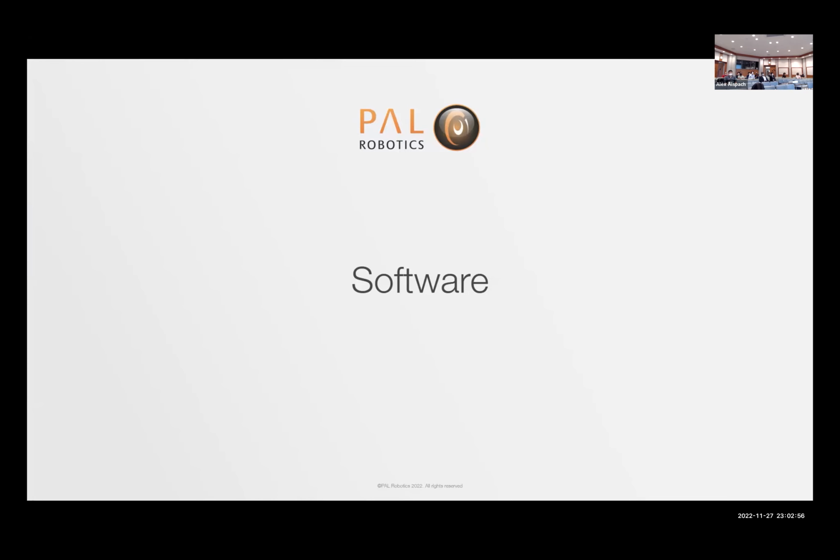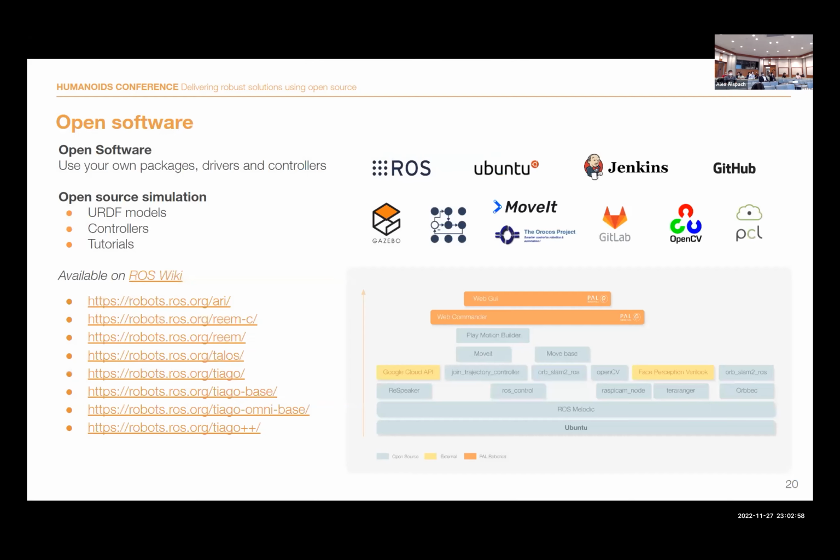Now just switch to the software side. Probably you already know that we are using a lot of open software. And here you can see a lot of different logos of what we are using. The idea is we put on open source the URDF model, the controllers, and a lot of tutorials. Here, I put just the list of the tutorials that we did in ROS. And so if you go to the ROS wiki, you will see that there are a lot of our robots.